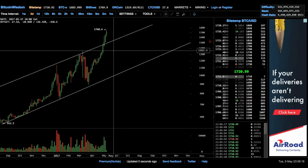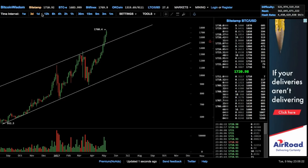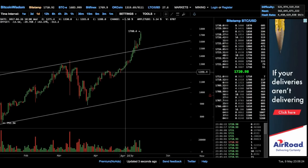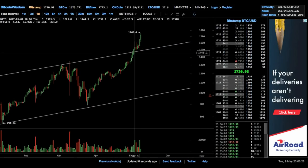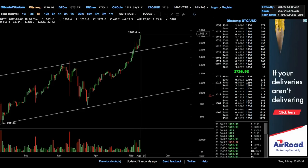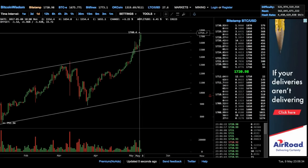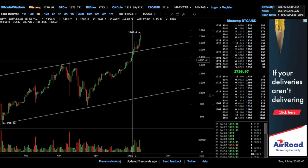And then more recently, when it came up to, where are we, 1623, that's on the 3-day. You do it on the 1-day. It came up to 1623 and it went back down to 1445. And when you did that calculation, the 1.618 level was at 1744. And you could call it 1750. So now it just looks like it may have topped out at 1760. That's close enough for jazz.